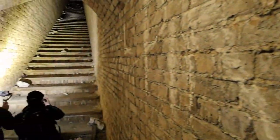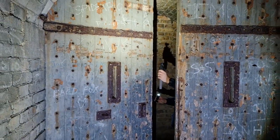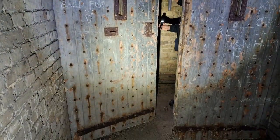Look at these doors. What's this called? This is a sally port. Yeah, they're quite beefy. They are, aren't they? I was going to say, they're the original Napoleonic. Yeah, it looks like it, doesn't it?